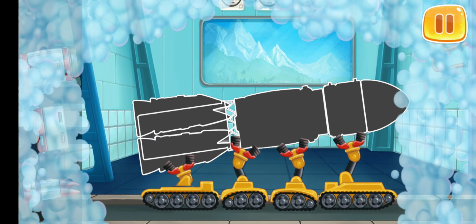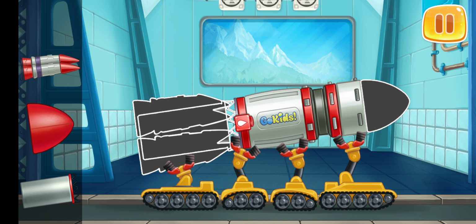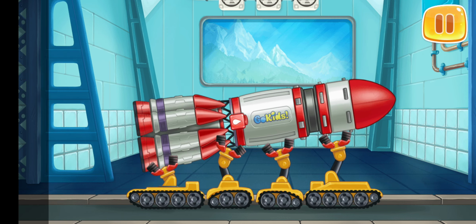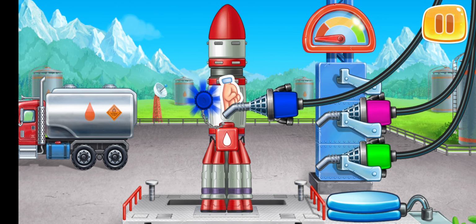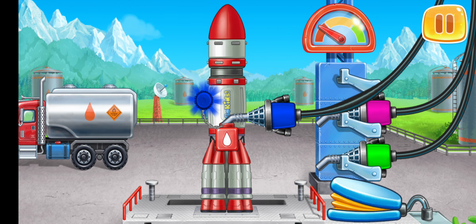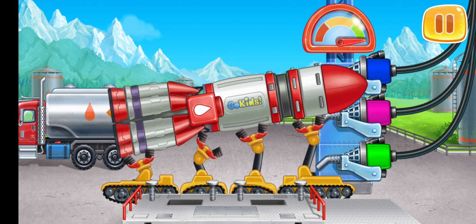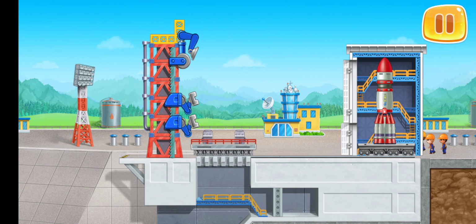Let's assemble a red rocket. Let's fuel the red rocket. You're doing really great. Space Lab will help us go into space and explore the Earth. Let's launch the rocket with the lab into space.